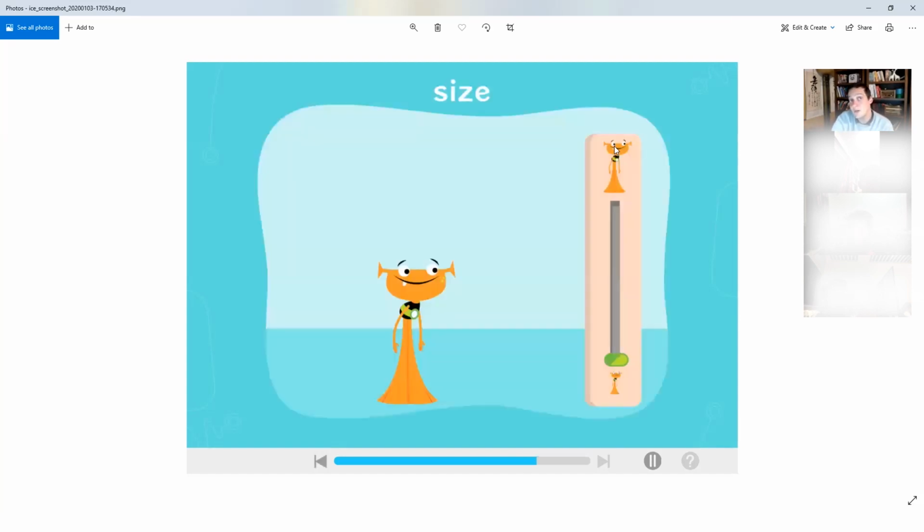So when you go to McDonald's, what size fries do you like to have? Do you like to have a big fry or a small fry? Fries, the French fries. Everybody likes French fries, right? McDonald's French fries. McDonald's fries. Let's take a look at some McDonald's fries.